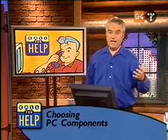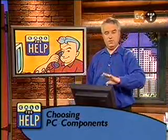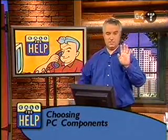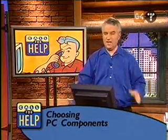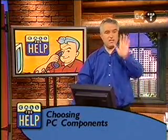AMD, I think, gives you more bang for your buck. At any given price point, you'll get more power on an AMD processor than you will on the same-priced Intel Pentium processor. I like AMD chips. So that's what I would suggest.